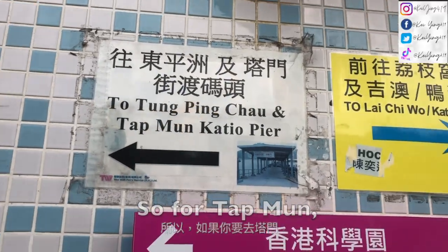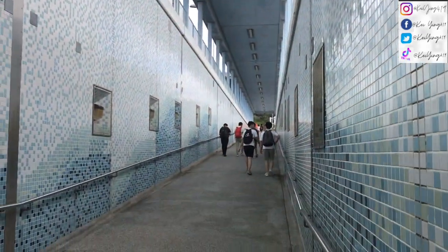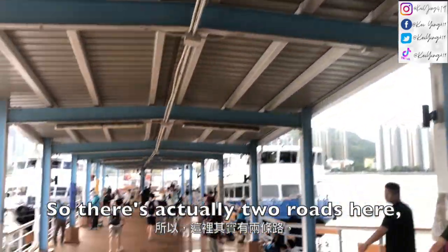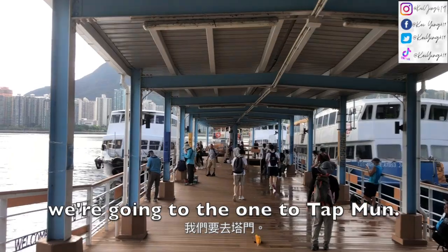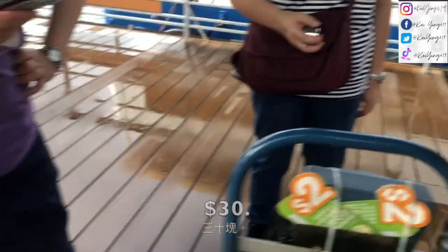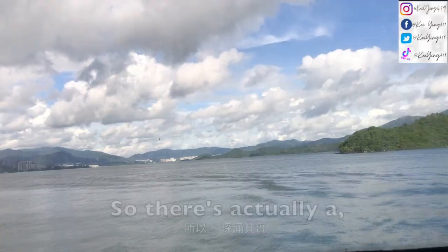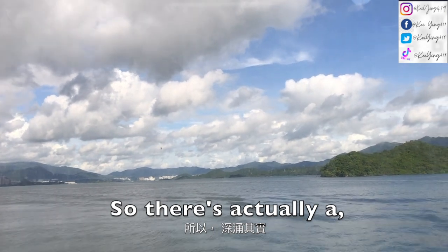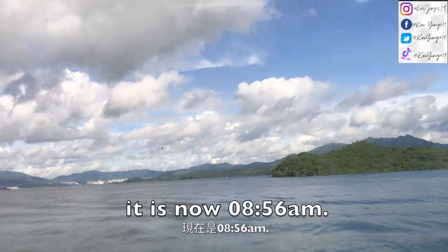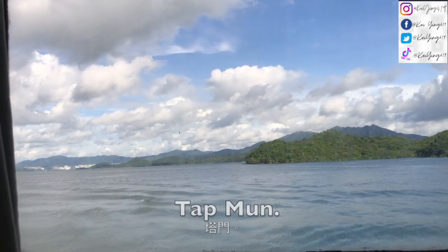So for Tap Mun, we have to turn to our next stop. And we have arrived! So there's actually two roads here. We're gonna go to the one to Tap Mun. The ship fare is $30 and we are on the ship. So there's actually a stop at Shum Chung. It is now 8:56 a.m. but our destination is Tap Mun.